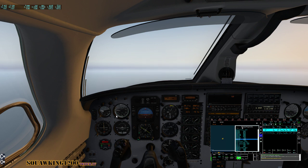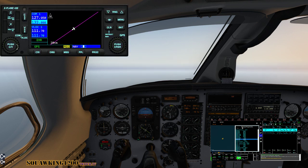Cessna 12 Bravo, for continued VFR advisories, contact Boston Center on 128.2. Have a good morning. Alright, contact Boston 128.2. Cessna 12 Bravo at 7,500. Cessna 12 Bravo, good morning. Radar contact.